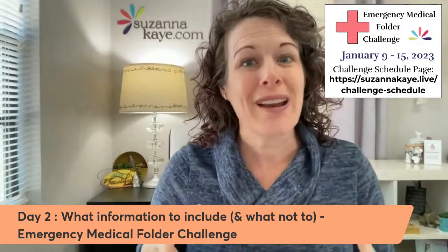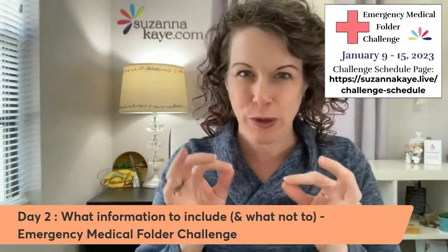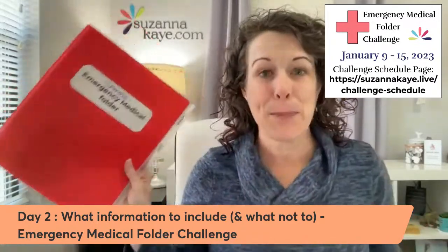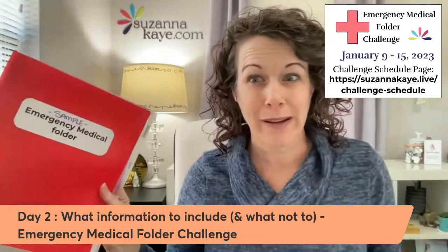So today we are talking about what information to include and what to make sure not to include in your quick grab emergency medical folder that we're building this week, right?